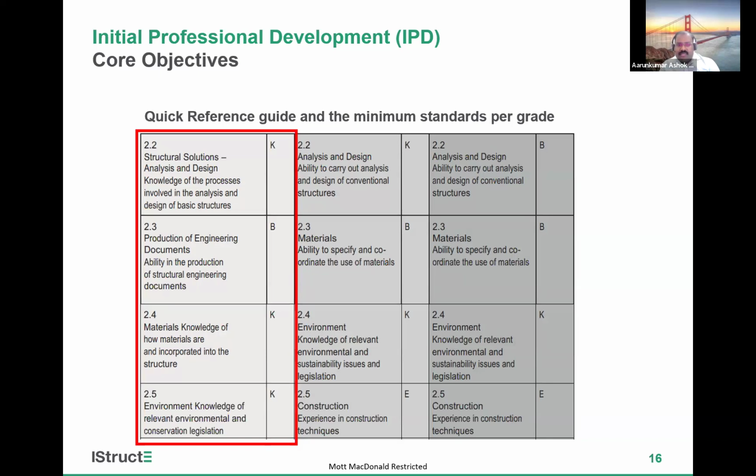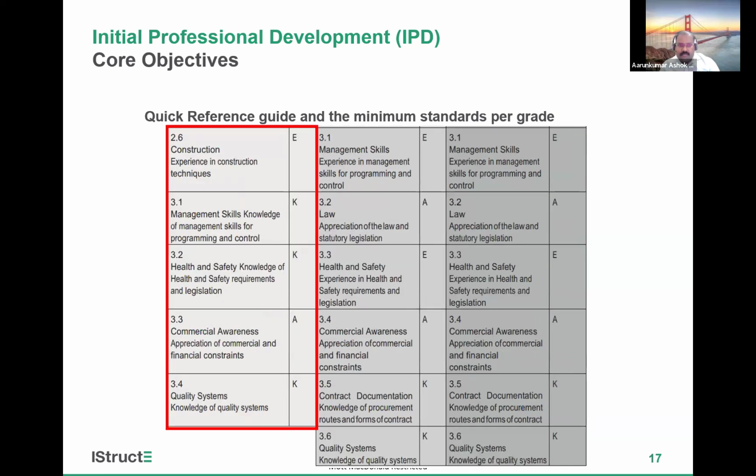And the environment, relevant to the environmental and conservation legislation. And construction experience in the construction techniques. If you visit the sites, you get some site knowledge. So you can explain that knowledge in the construction experience one.